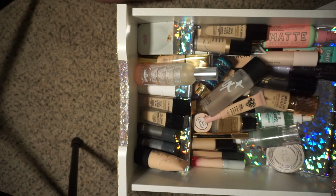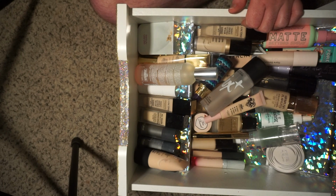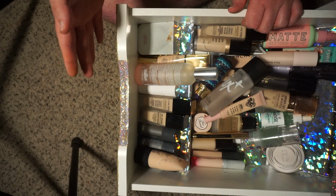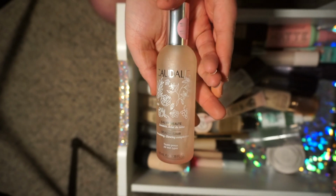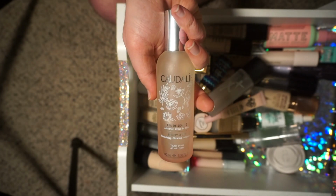So it's just kind of looking at the collection. If I've ever tried the foundation, I'll tell you a little bit about it. If I haven't tried the foundation, then I really can't give you an opinion on it. So I'm just going to get started, start pulling from things. This is the Codely Beauty. Oh my God, this is the Codely Beauty Elixir.